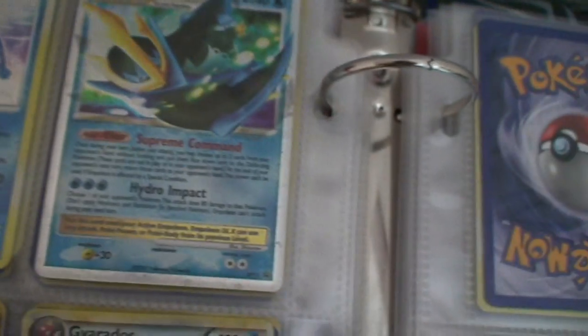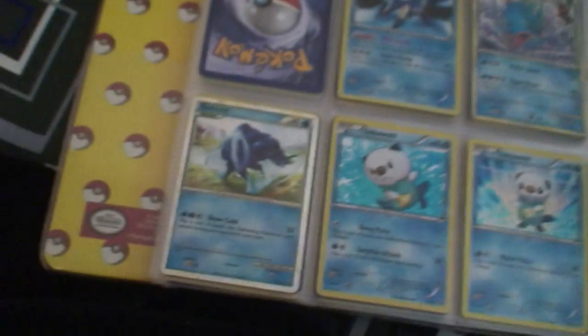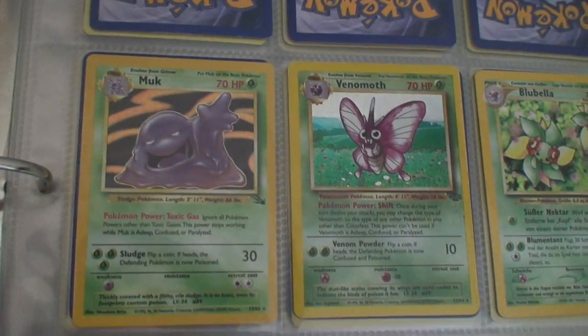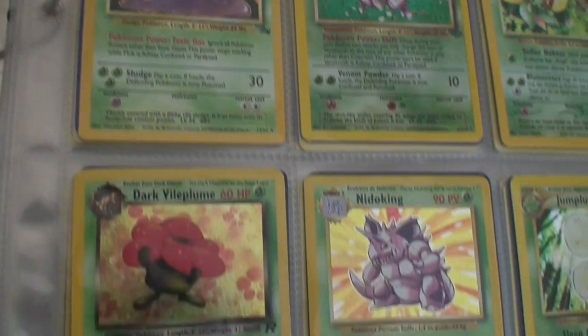Empoleon Level X, I forgot to take him out. He is also near mint, I believe. Empoleon Level X, he is a promo. But he is also pretty expensive. So. We got some jungle cards and some fossil. Whatever that set is, but it's different language, so.